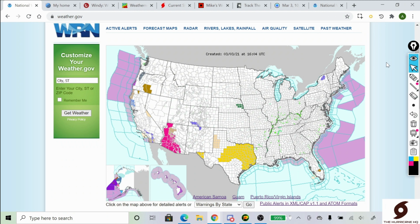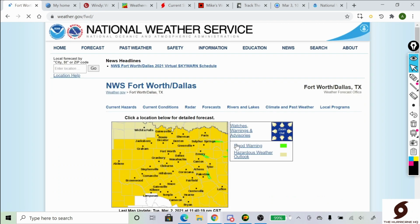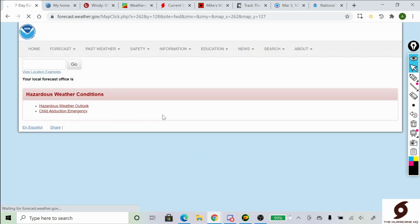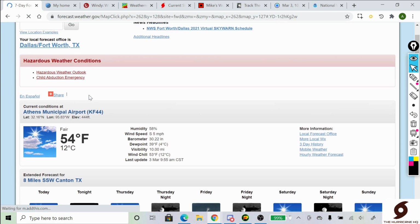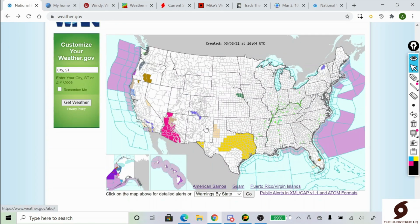So first, we're just going to start off with the overview of what's going on in the United States right now. So right now we have, in Texas, a hazardous weather outlook, it looks like. I'm not sure what this warning is. It's not exactly... Okay, never mind. That's not a weather-related warning.